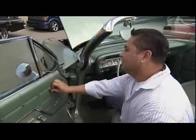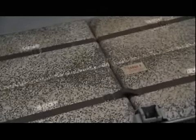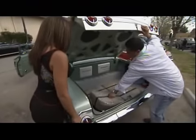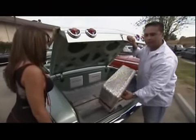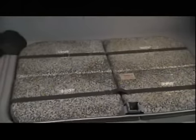This Impala is fully loaded, even in the trunk. 1962 original ice chest. These are accessories that came with the car back in 1962. And these are original 1962s. Styrofoam, regular ones, but these are all it. That's one cool accessory. And now Vita's about to accessorize a ride as she gets ready for a drive.